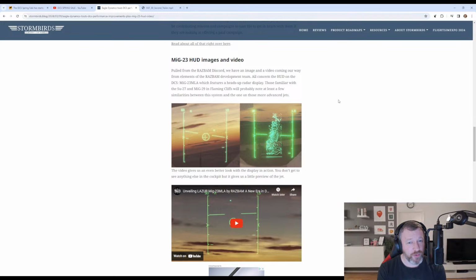Those familiar with the Su-27 and Mig-29 in Flaming Cliffs will probably note at least a few similarities between this system and the one on these more advanced jets. The video gives us an even better look with the display in action, and you don't get to see anything else in the cockpit, but it gives us a preview of the jet. You can also see, this is the first time I've seen air-to-ground radar symbology on a HUD. It's very, very cool, which is nice.